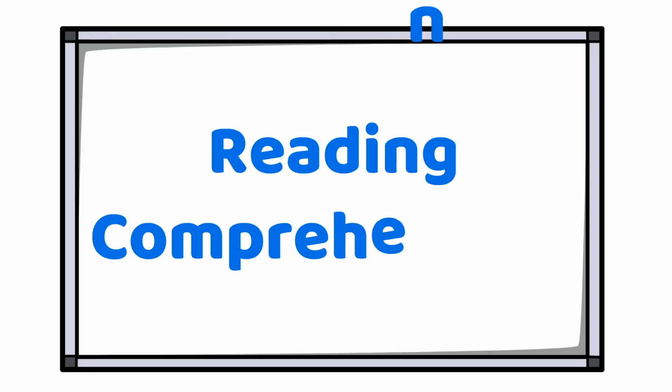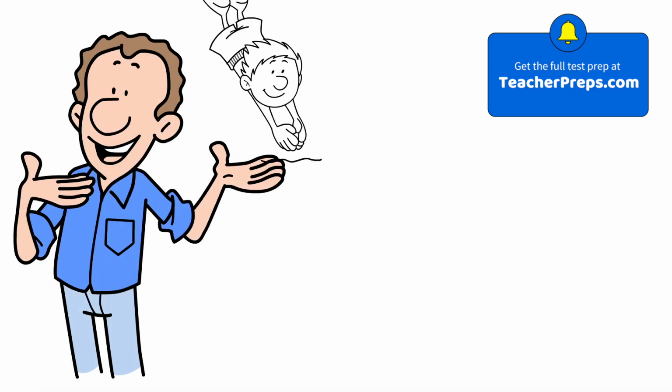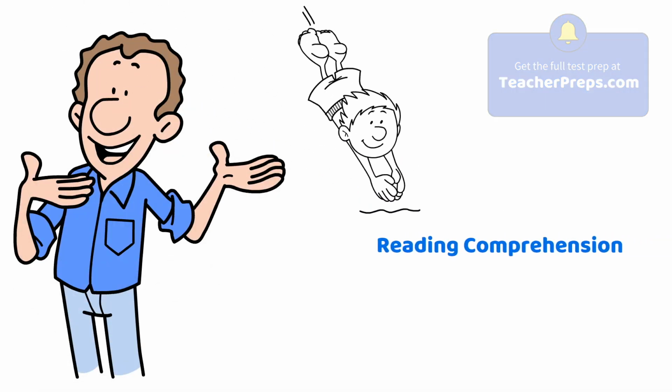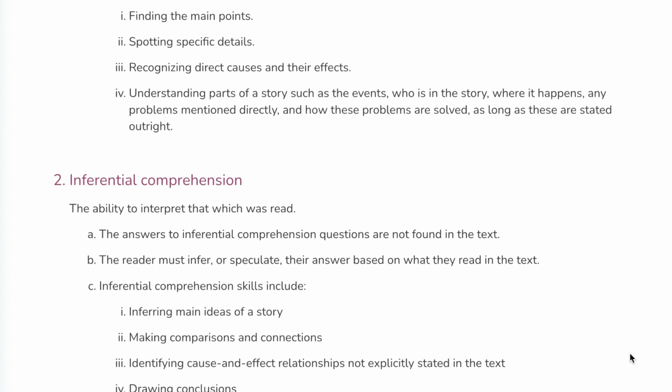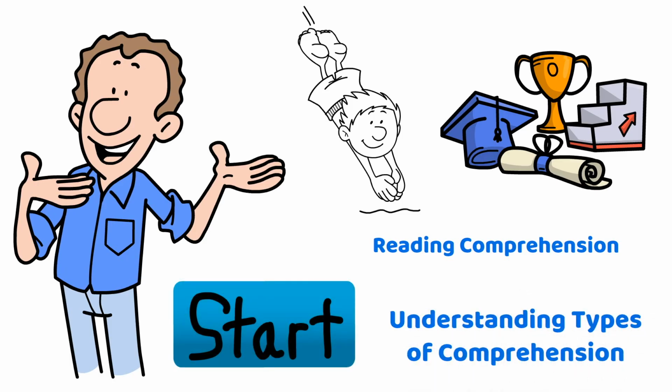Reading comprehension. Hello, bright educators-to-be. Today, we're diving into the fascinating world of reading comprehension, so you will be totally prepared for your teacher certification exam. Starting right off with understanding types of comprehension.